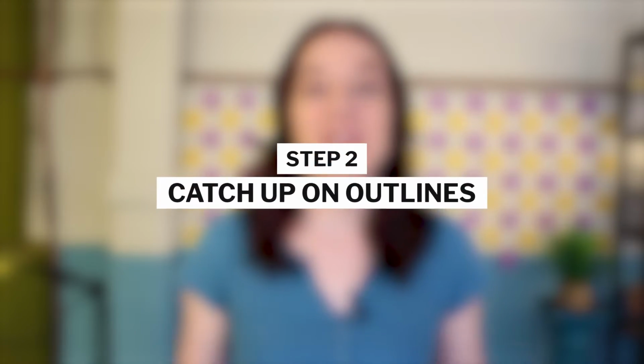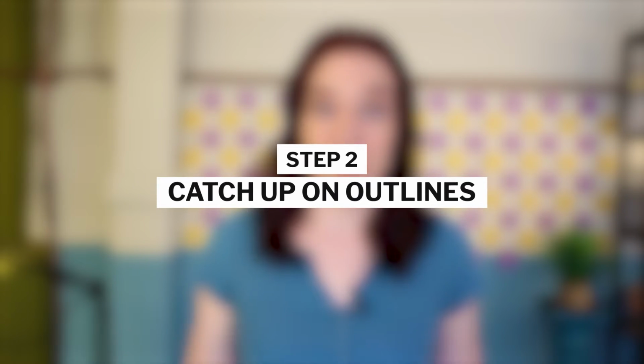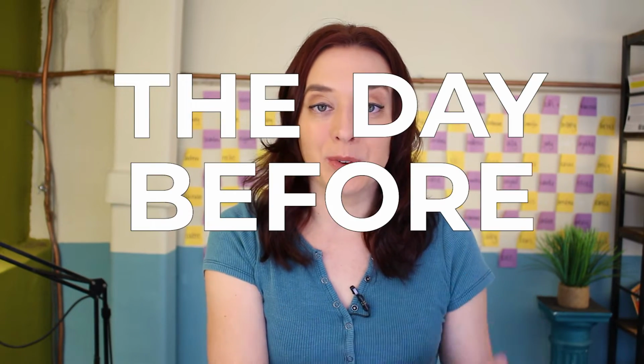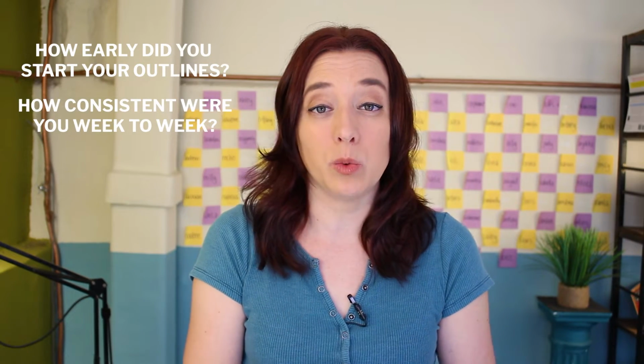Step 2, now that we have our final exam calendar in place, the next step is to finish our outlines. Now, the deadline by which we want to do this will be literally the day before we start our designated final exam study period. And how realistic that is will depend on how early in the semester you started your outlines, how consistent you were week to week in getting them done and making progress on them. So if you are at all wondering about or curious about the outlining process, definitely check out this video here where I walk through the process of how to build out those outlines.